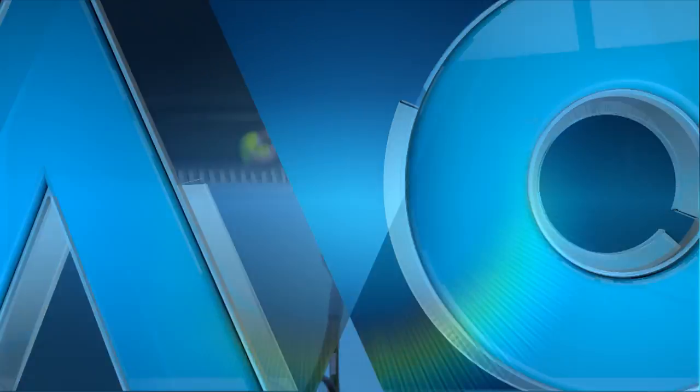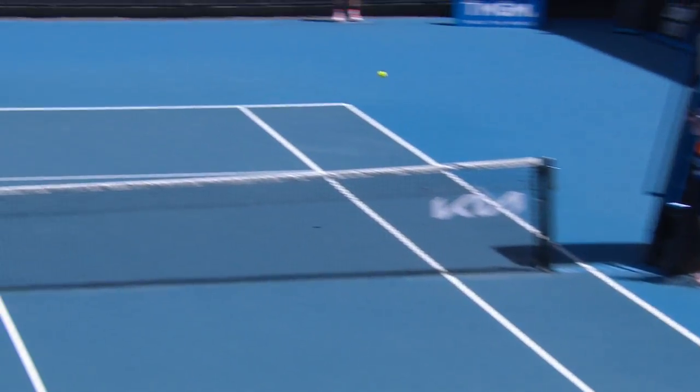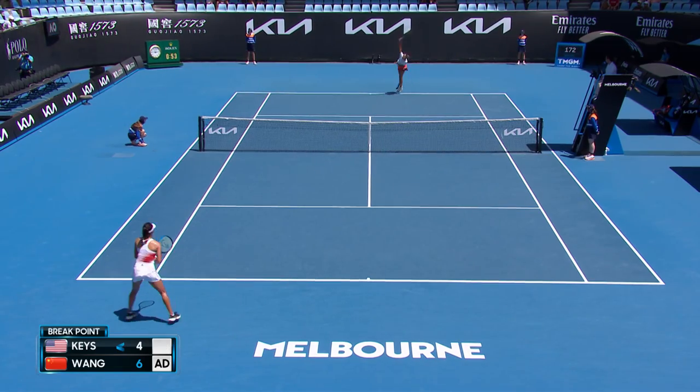We were talking about that out wide serve from Keys in the beginning. It's been such an effective play. Now Wang just inching over, trying to expect that out wide serve now.